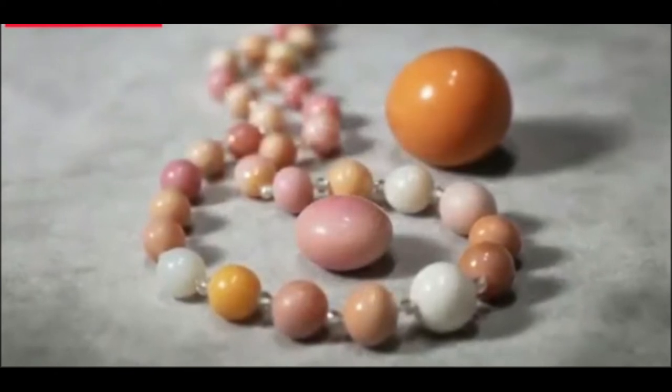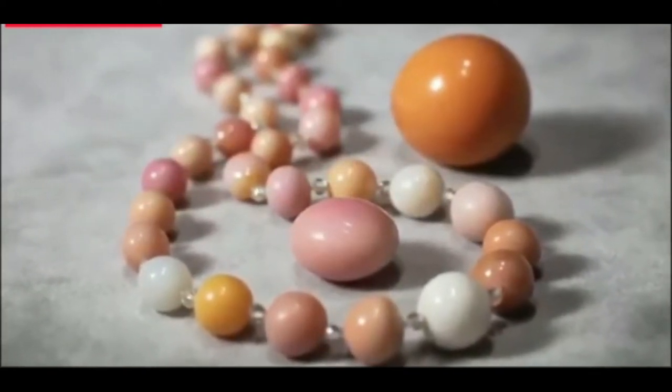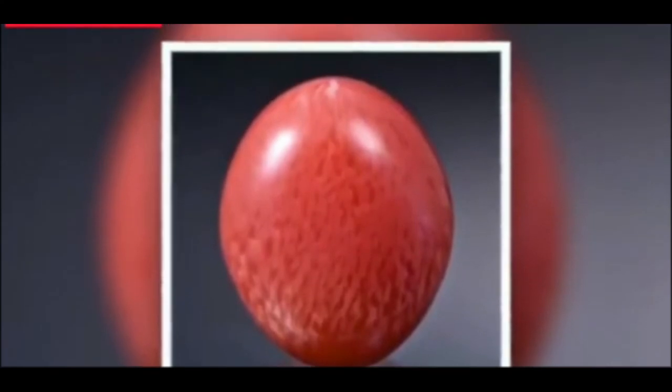Gem-quality conch pearls are often oval, which lends itself perfectly to jewelry, but they are found in all kinds of shapes, from baroque to rounded. Very rarely are they perfectly spherical. A perfectly symmetrical oval is the most desirable.